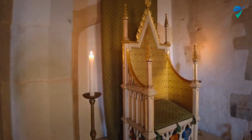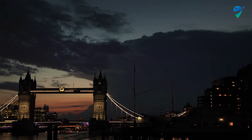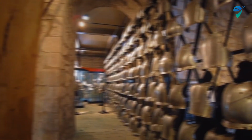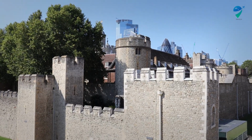Beyond the opulence of the crown jewels lies a trove of artifacts that offer intimate glimpses into the lives of those who inhabited the tower. The royal armories housed within its walls showcase an array of weaponry and armor that tell tales of battles fought and won, a testament to the tower's military significance.